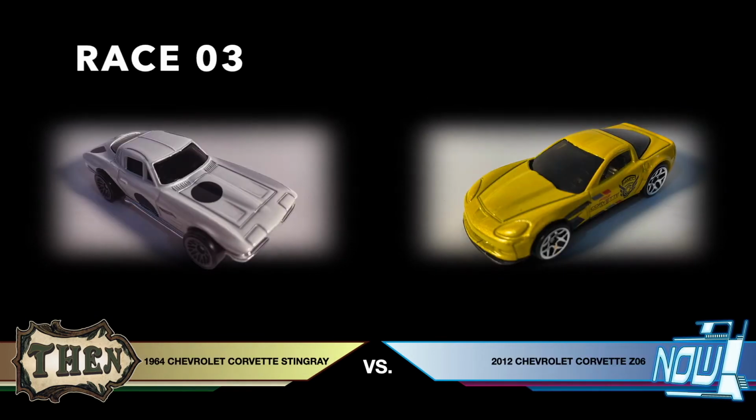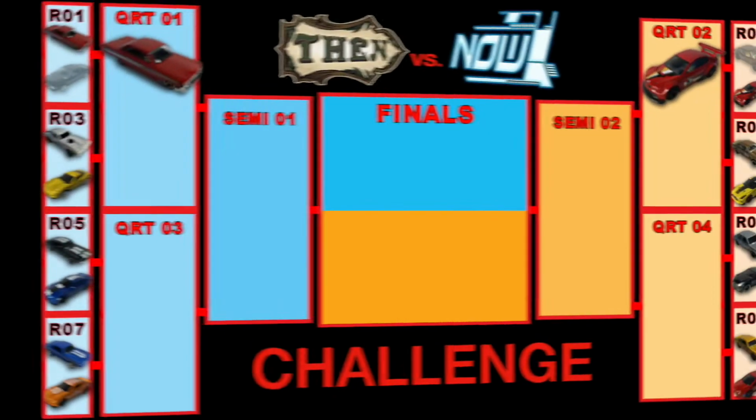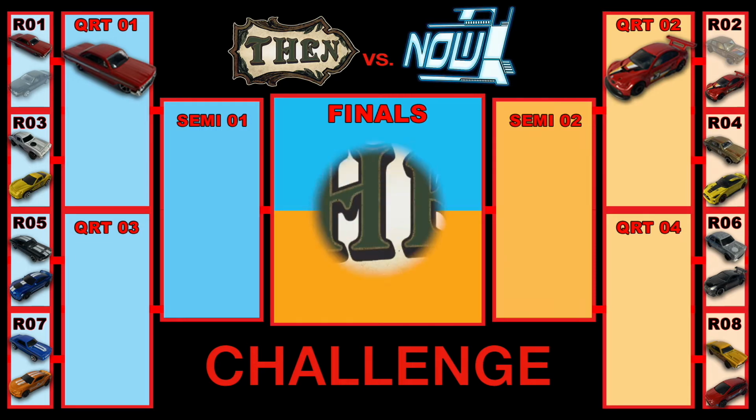Up next is Race 3, the 64 Stingray versus the 2012 Corvette Z06. The team standings are currently all tied up, so this race will put one team in the lead. For now. Also important is the winner of this race will face the 1961 Impala SS in the first quarterfinal race. Okay, enough bracket talk. Let's learn about these racers.